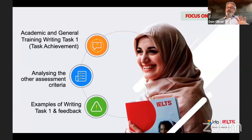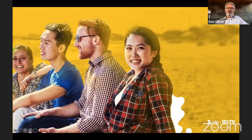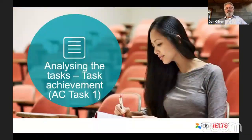We'll analyze the other assessment criteria, the coherence and cohesion, the lexical resource, and the grammatical range and accuracy. And as I said, we'll look at some real examples and I'll give you some feedback on those. So let's begin by looking at the academic writing task 1.